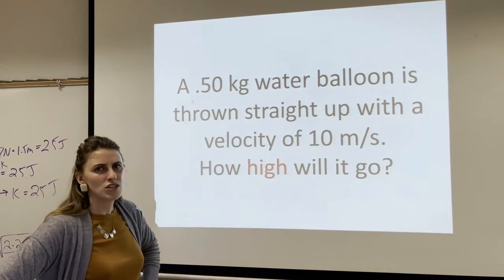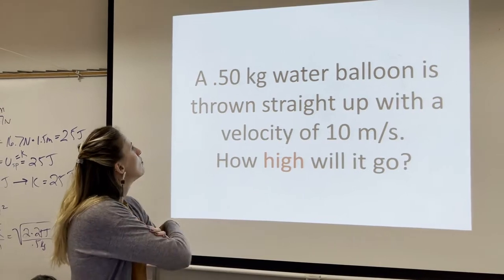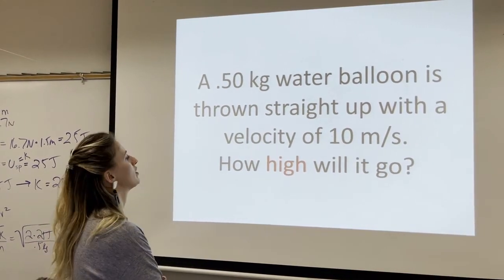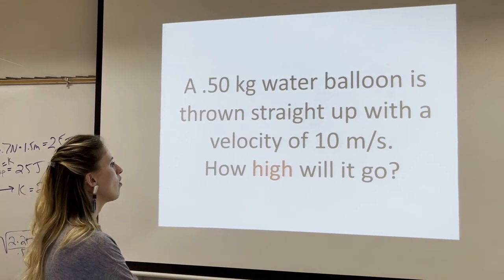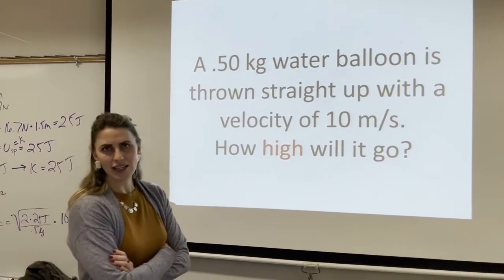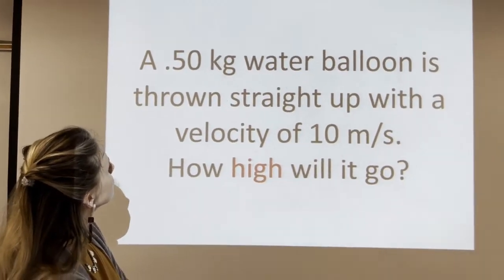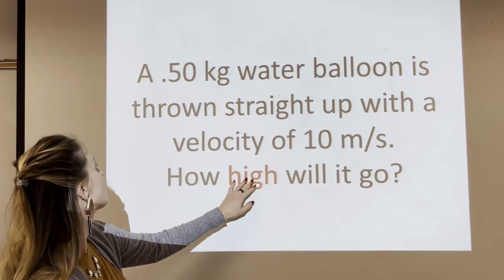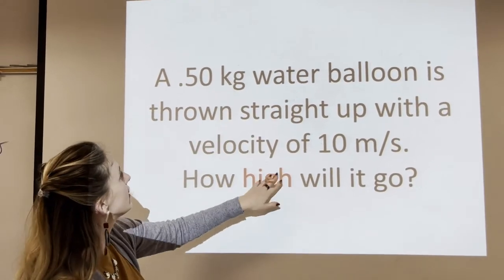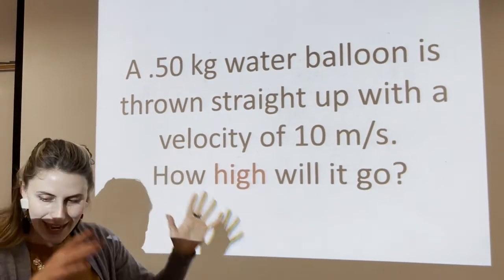Do this one on your own. A 0.5 kilogram water balloon is thrown straight up with a velocity of 10 meters per second. How high will it go? And they need to do the pyramid for this. We want to know about UG here, the height, and then we were given velocity, which has to do with kinetic energy. Make it happen, people.